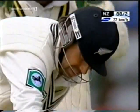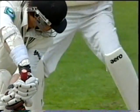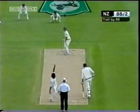And just looking for this ball from Muralitharan. Lovely bowling from Murali. Fleming will look to play Murali with the bat out in front of the pad, and if it turns past the width of the bat, so be it.